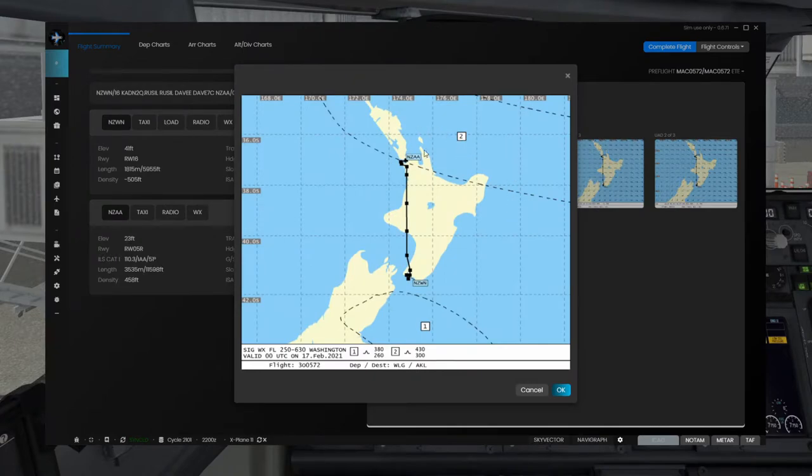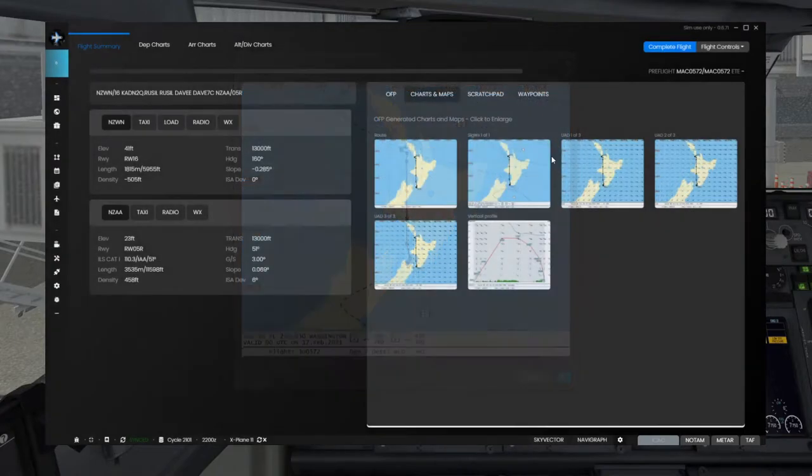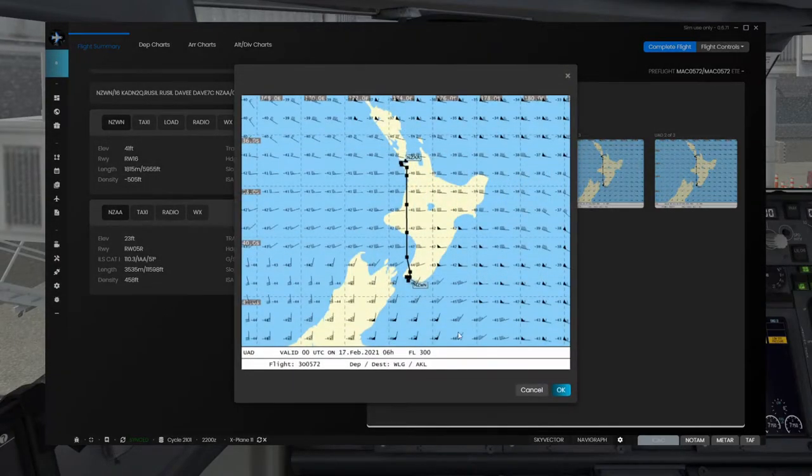Significant weather-wise, we have turbulence from 30 to 43,000. It looks like light turbulence up here. South of Wellington, 26 to 38,000 with the light chop. Nothing in between showing significance. Okay, we'll move over to the next one.